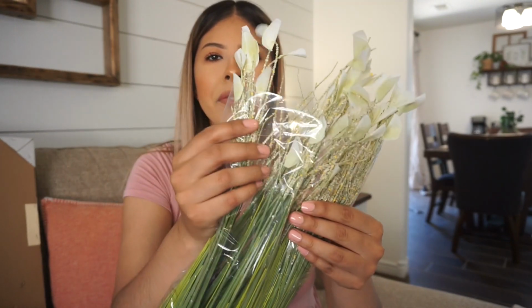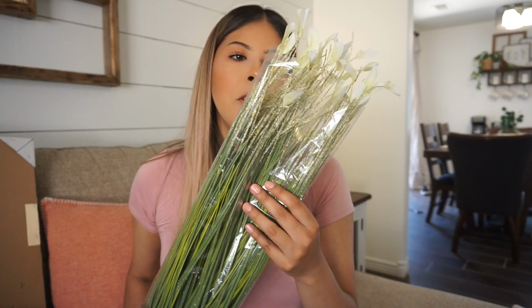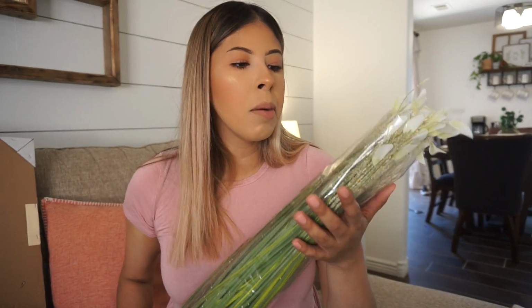But it's just this greenery. It has a little bit of yellow. Online this looked white, which is why I thought it would go perfect as a floral for my theme this time around. But after getting it, I don't think it's gonna look good. I'll try it, maybe I'll stick it somewhere, but yeah, I'm just not completely happy with it.